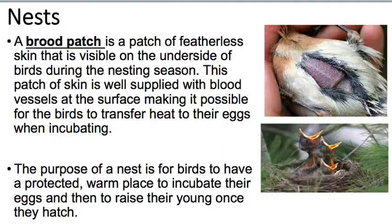For nesting, they have a brood patch, which is a patch of featherless skin that is visible on the underside of birds during the nesting season. This patch of skin is well supplied with blood vessels at the surface, making it possible for the birds to transfer heat to the eggs when incubating. And you can see that here in this picture. The purpose of a nest is for the birds to have a protected, warm place to incubate their eggs and then to raise their young once they hatch.